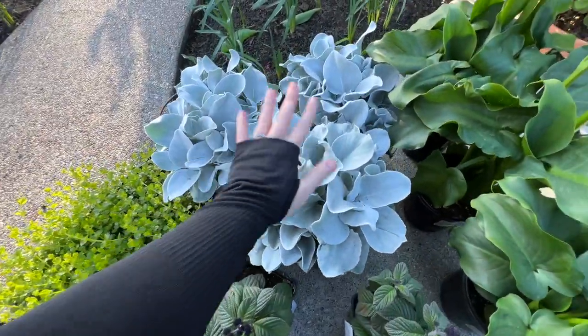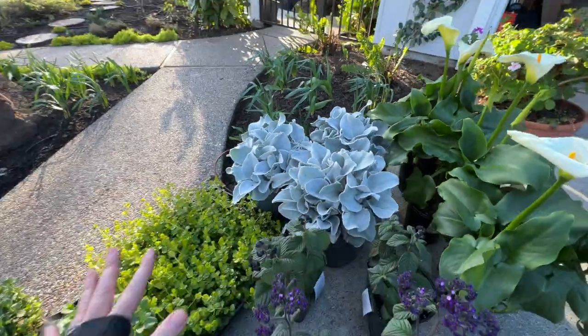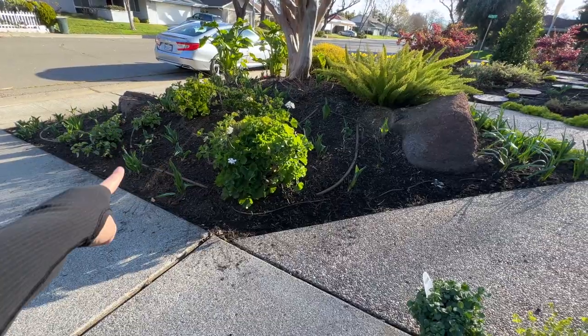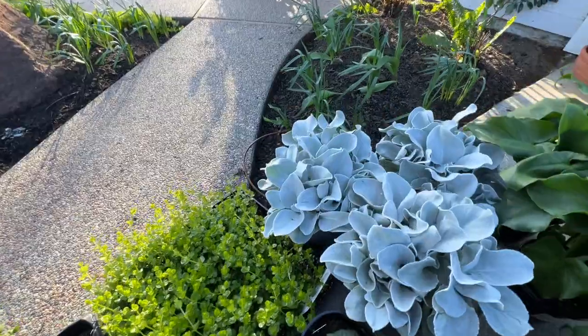Then I have angel wing senecio. I've never actually grown this variety before, so I'm excited to try it out. Last year I did have some New Look dusty miller right here, and I really like that silver color right there, so I'm going to try it in that spot.